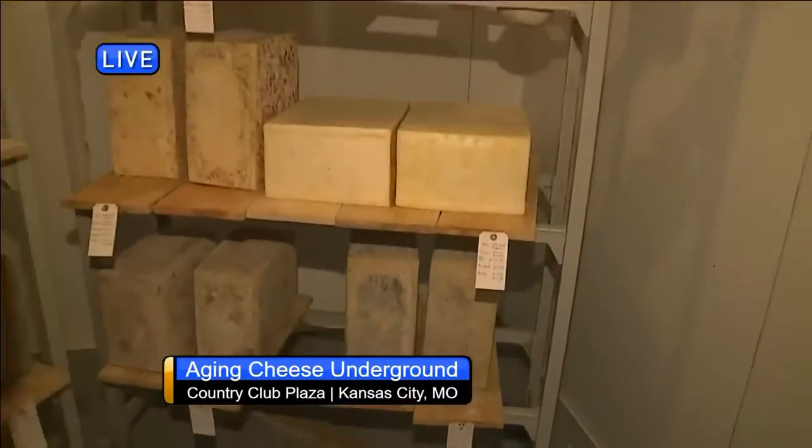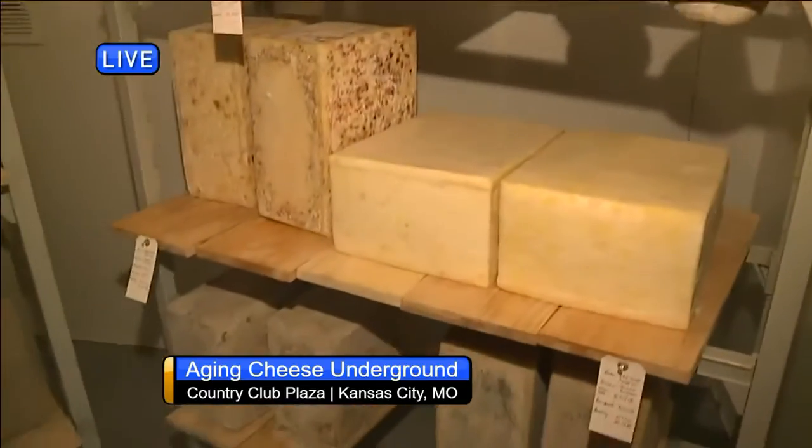Good morning. You know, I love a good grilled cheese as much as the rest of you, and you don't think about the cheese and how it's made and how they get its flavor. There are so many types of cheeses. So we decided to come to the Better Cheddar where they are aging cheese in this walk-in cooler. I have Lincoln Broadbooks with us. He is a certified cheese expert. Tell us a little bit about how you are aging the cheese here, Lincoln.